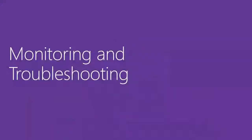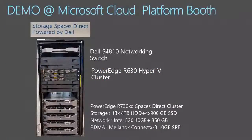I noticed that there was a separate Hyper-V cluster with Storage Spaces Direct. Are you going to have the option to run compute on the storage cluster, or are those going to remain separate? I don't understand why they're separate.